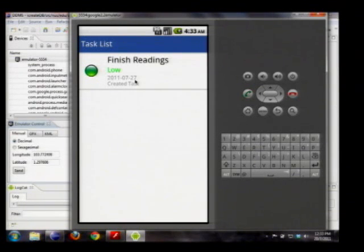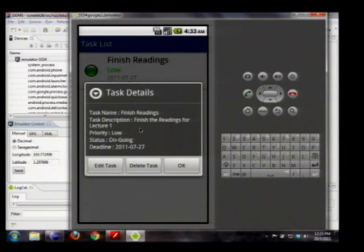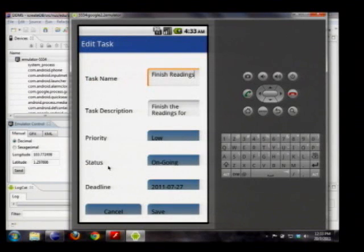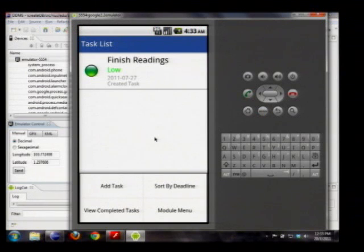Then if I long press on this, it gives the task details. Then I can go and edit the task. I can change the deadline if the module's deadline changes, or I can just do anything with it. Then I can also delete the task, which we saw. But let's mark this task as complete. So it should go away from my task list.